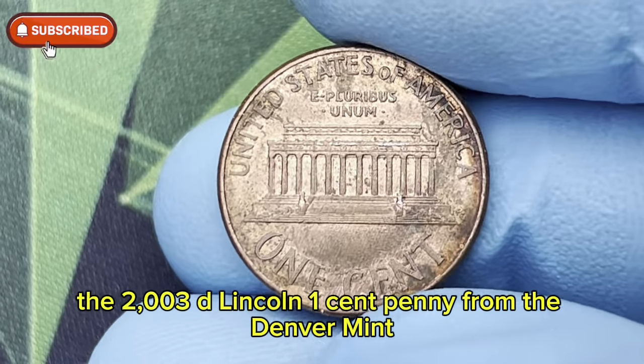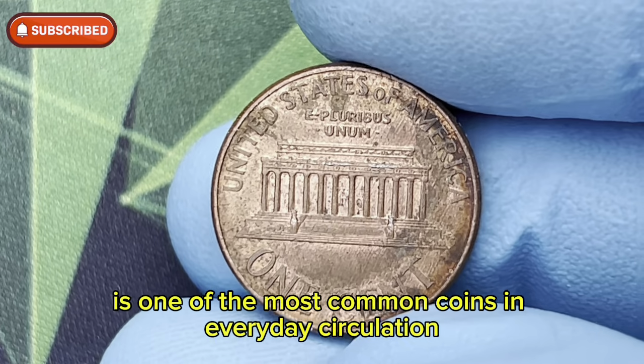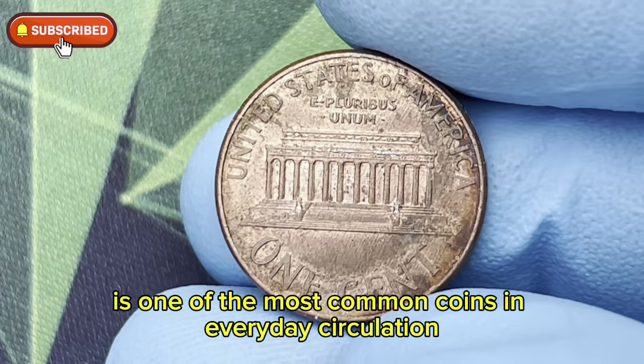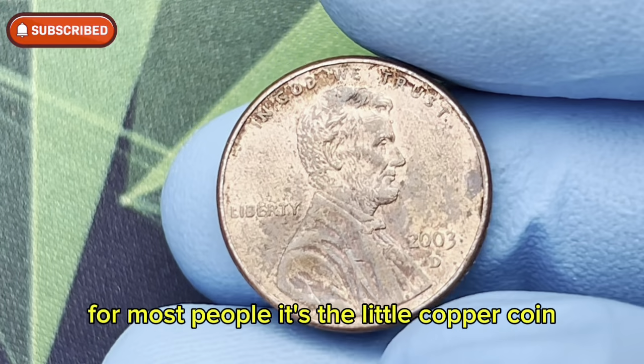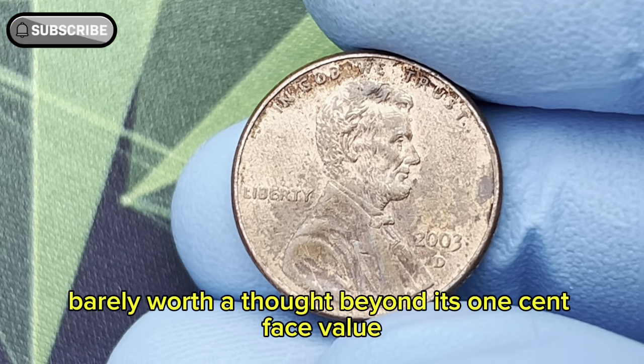The 2003 VDB Lincoln 1 Cent Penny from the Denver Mint is one of the most common coins in everyday circulation. For most people, it's the little copper coin you find in your change, barely worth a thought beyond its 1 cent face value.